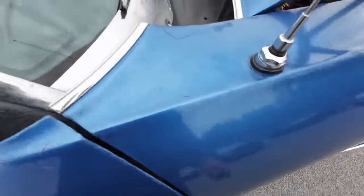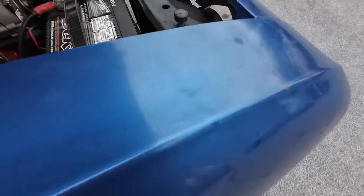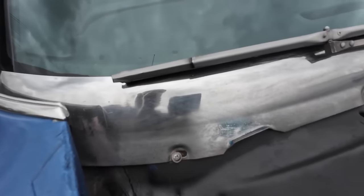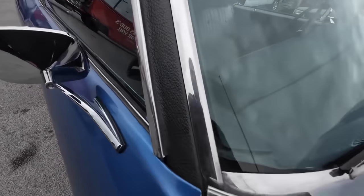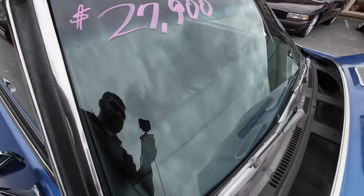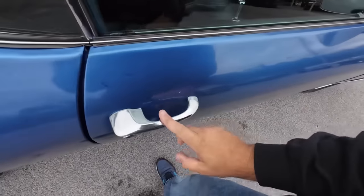Scratches, chips, scratches up top. Little overspray on that trim there, but it should come off. Gonna be looking good. Front windshield looks good though. Door handle's got a little peeling going on.